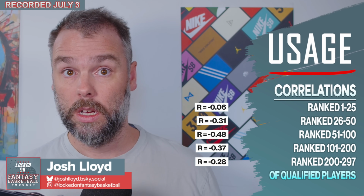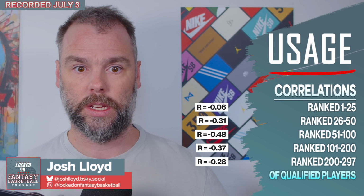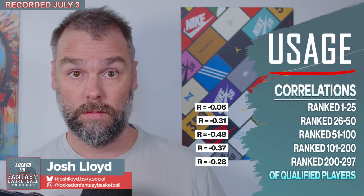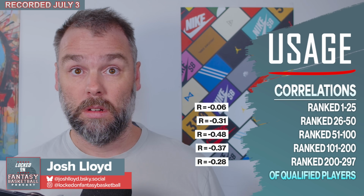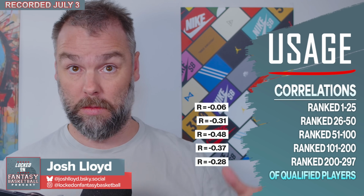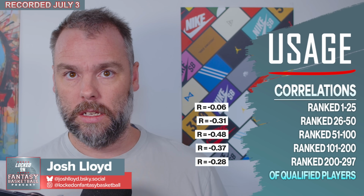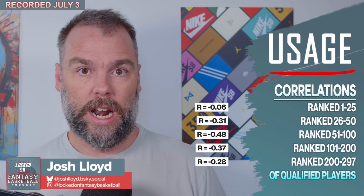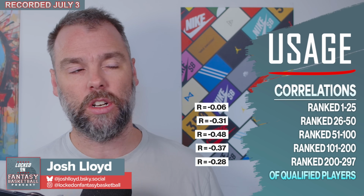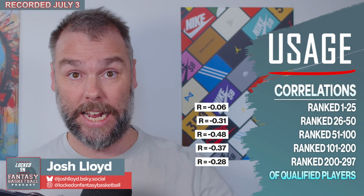What you will notice is that for the top 25 players of the qualified players who played in the last 4 years, the correlation was negative 0.06, meaning there was no correlation. It was the weakest of weak negatives. So for your top end guys, which goes back to our hypothesis at the start, the takeaway is that those top end guys didn't really matter if their usage went up or usage went down. Efficiency didn't really change, or rather, it wasn't dependent on that. It might have gone up, it might have gone down, but it wasn't related as strongly there.